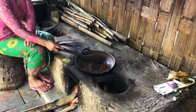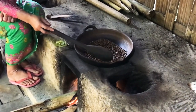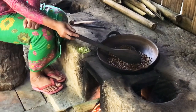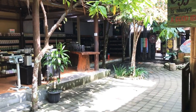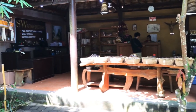So this is just for showing purposes, guys, and this is how they roast the coffee beans. And they also have a shop in here where you can buy coffee and other souvenirs.